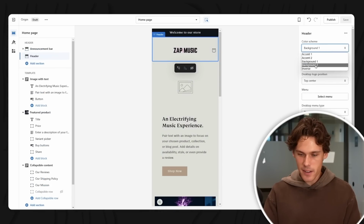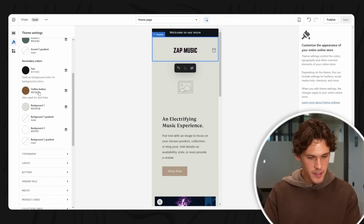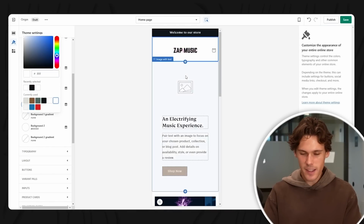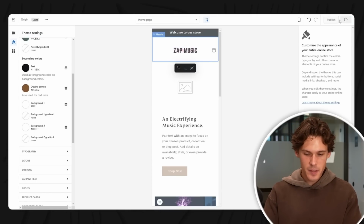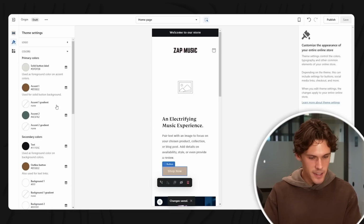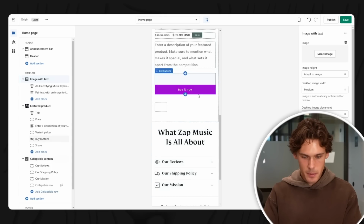I don't like the background color, honestly, of this creamish. We're gonna have to go into the theme settings here on the left, hit colors, background 1. We're gonna go with white. Actually, I just think white, black, and then purple will be the accent color. I just think it looks the cleanest. So we'll hit save. And for the accent color, let's do the buttons. Let's change that. So where are the buttons? Outline button. That's the purple we're gonna use.